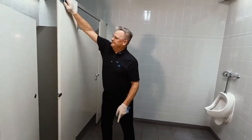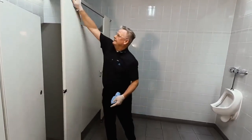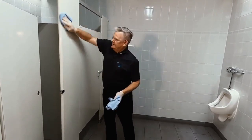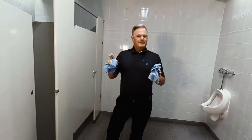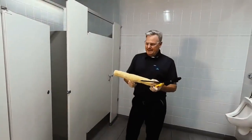I can take this and apply my disinfectant solution. Very, very simple. I allow my dry time, and then I can basically wipe from here, and that's an efficient way, much better than a trigger sprayer and a paper towel for sure. So that's another option.